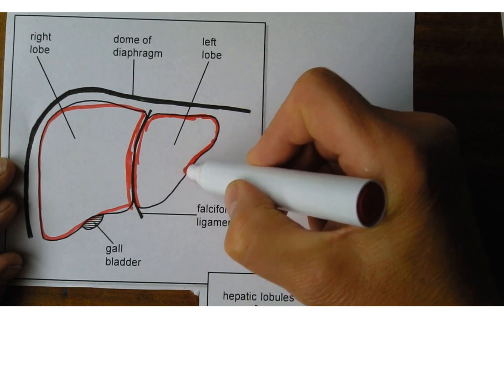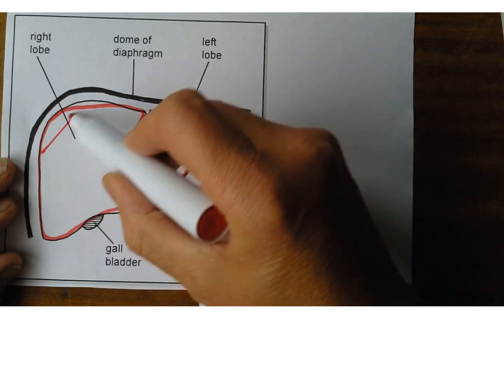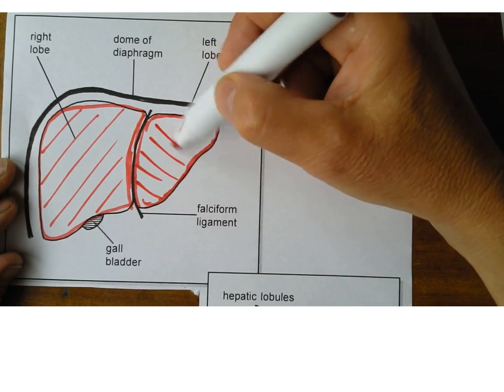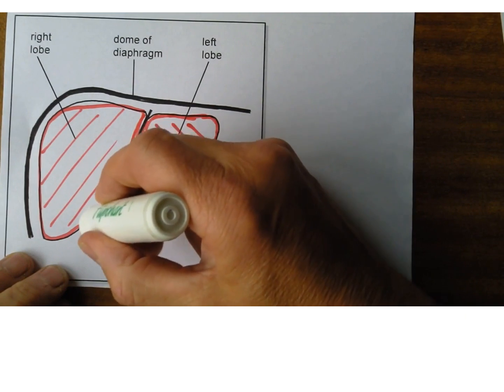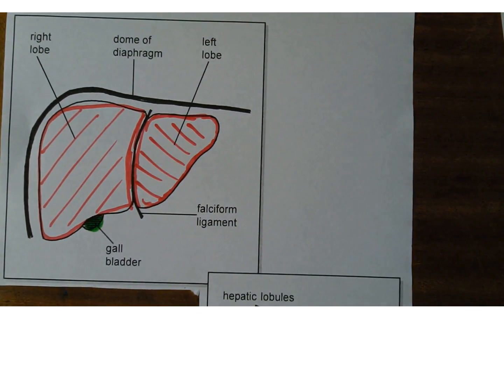Now there's actually two smaller lobes behind that you can't see from the front. But these are the large lobes, the large right lobe, and the smaller left lobe. And underneath here we can just see the tip of the gallbladder underneath the right lobe. And there's a falciform ligament that we see separating the two lobes of the liver.